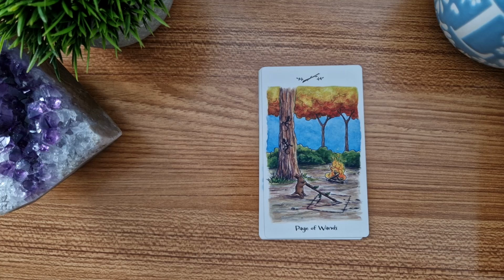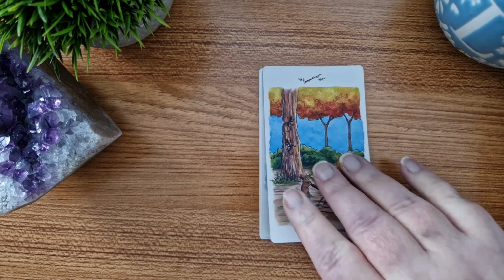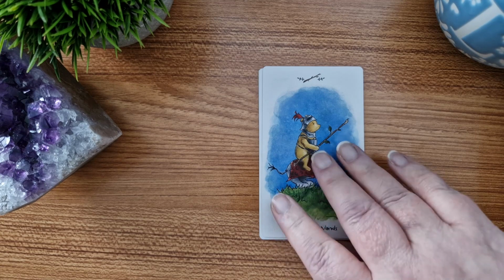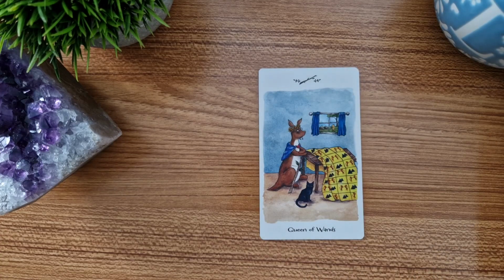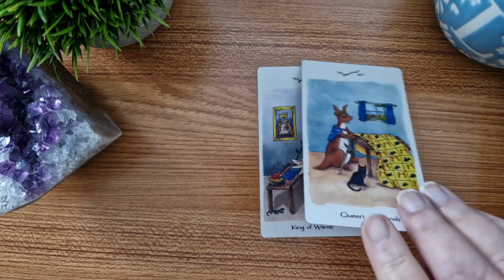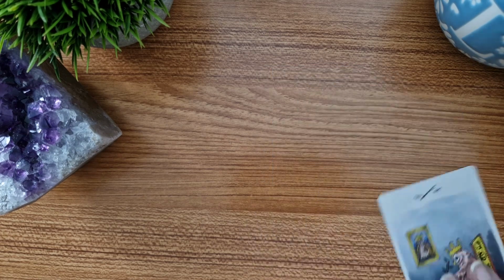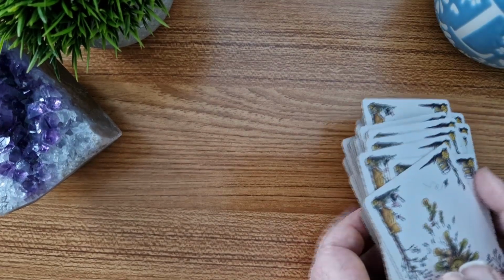Page of Wands. The Knight. Queen of Wands. I love that we've got the black cat there. Look, Pooh's out the window. And the King of Wands. All right.